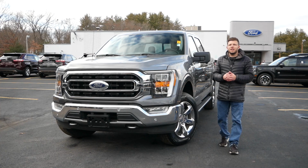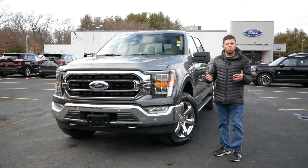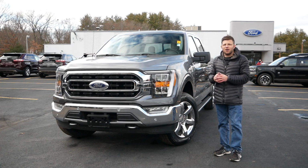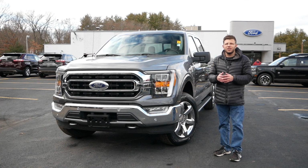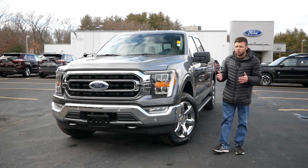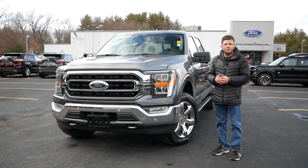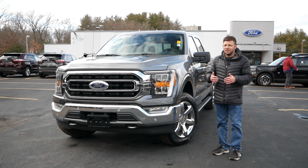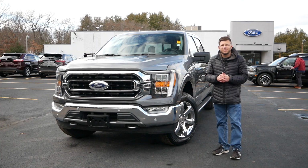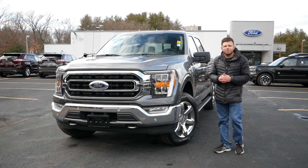The pickup truck segment is pretty much very straightforward. We know exactly who buys them and why. It comes down to the practicality, usability, utility, worthiness, and ruggedness. And generally speaking, people who buy pickup trucks are very traditional to this particular segment. They've been purchasing them for 10, 15, possibly even 30 years. And really, these vehicles haven't changed much over time.